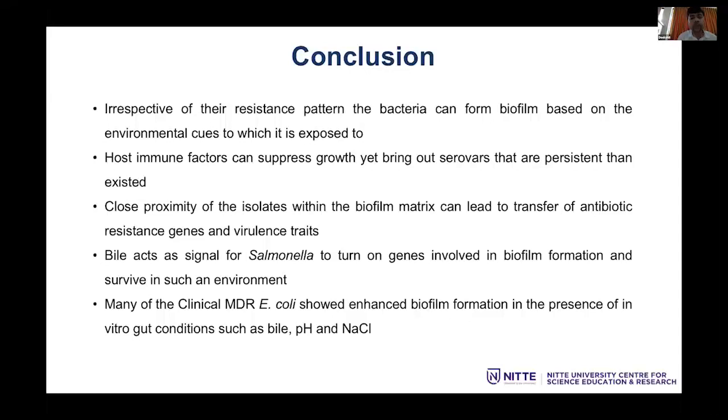Similarly, close proximity of these isolates within the gut in the form of a biofilm matrix can lead to transfer of antimicrobial resistance genes as well as virulence traits if they are present in mobile elements like plasmids. And especially bile can act as a signal for Salmonella to turn on genes involved in biofilm production and to survive in such a harsh environment. So our future work will be mainly to identify the mechanism that triggers biofilm production under these conditions.